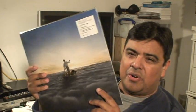A bit pricey, $40, but I really don't feel ripped off or anything. It sounds great, like I said, on the stereo. Plays real nice. I heard people had some complaints about how much dead wax is on each side of each record.